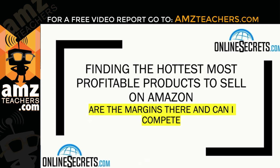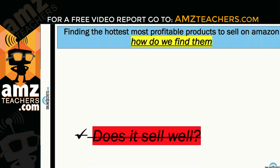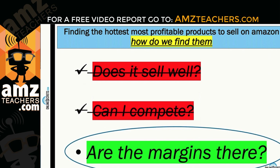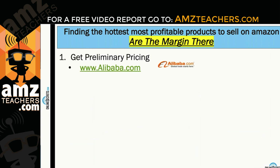Are the margins there? So what we're going to do is, again, does it sell well? Can I compete? We already looked at all that. Are the margins there? So the next thing we're going to do is go over to Alibaba and find some preliminary pricing. Then we're going to put that preliminary pricing into the product sourcing calculator, and we're going to get a preliminary net margin as well.